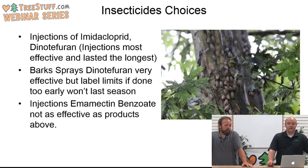So, insecticide choices: injections of imidacloprid, dinotefuran. We've had great research with imidacloprid working, and it's lasted the longest. Bark sprays have been effective, guys, but if you do it too early, they're not giving you that full season. And as much rain as we have, it could be running through the plant faster than we hope. So watch your label limits. We have tried some emamectin benzoate with our Triage and G4, and we have not seen efficacy. We do have a new product, R10, that we're launching now that has shown some promise. So we will keep you posted on that as we do more research this year.